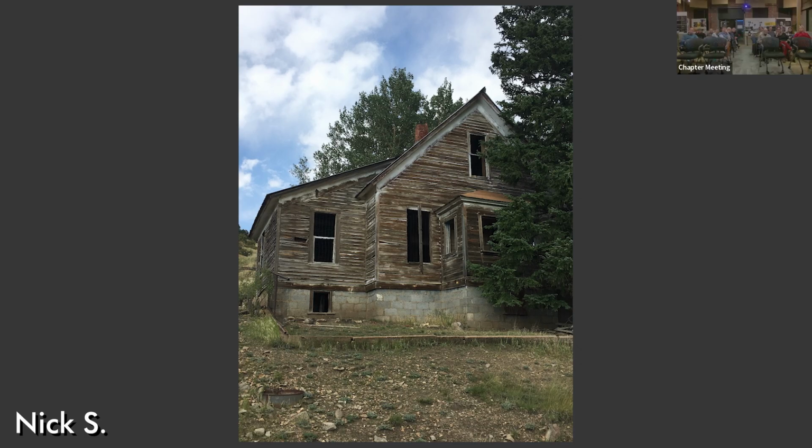You weren't allowed to get in. There was a fence on the front porch that someone had already peeled back, so I managed to worm my way in and get some of the interior pictures.